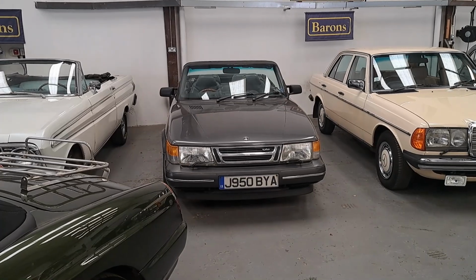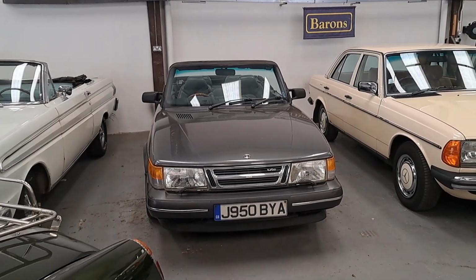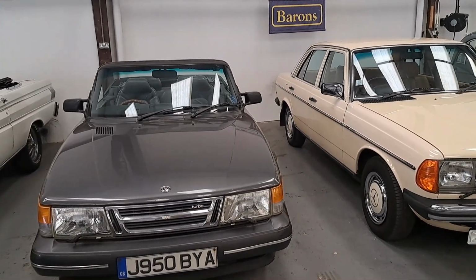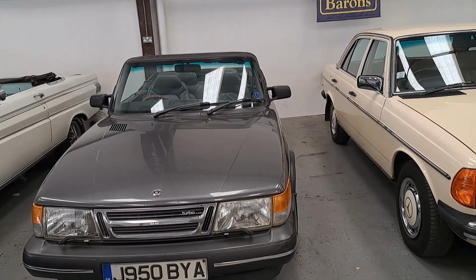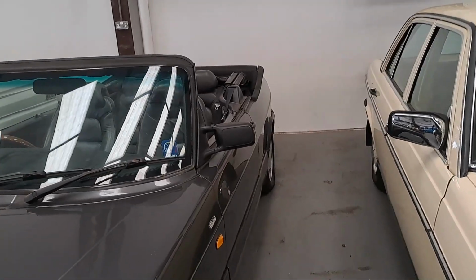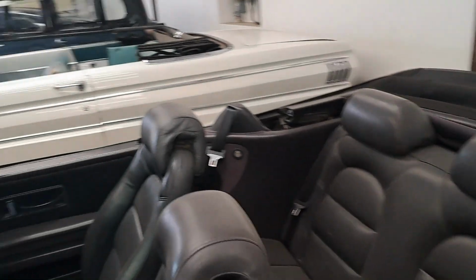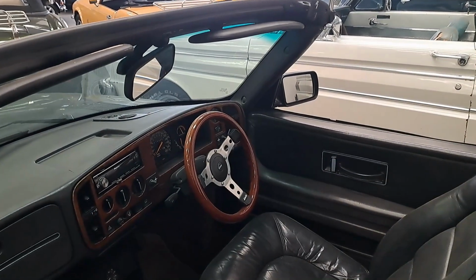We'll go on to 112, which is this 1992 Saab 900 16 valve turbo convertible. Again, I don't know what this is still doing here. Estimate is 5,000 to 6,000. So the standard, actually. I think I prefer this, to be honest. It's not quite the specification that I would have.